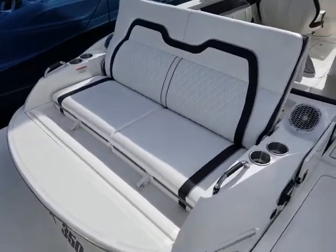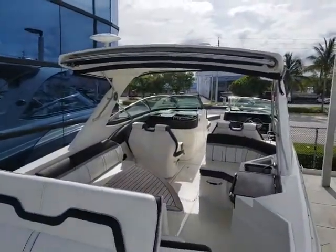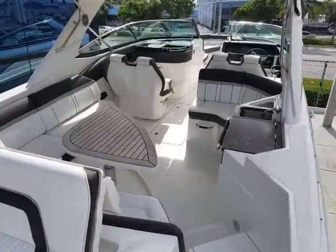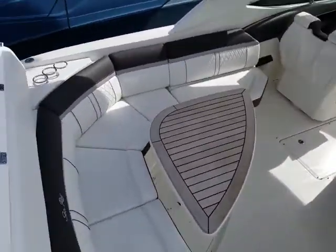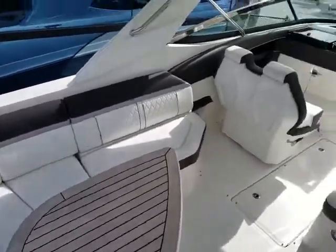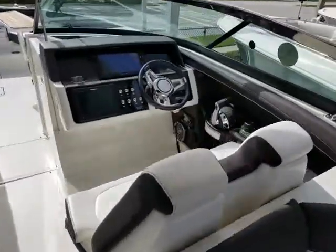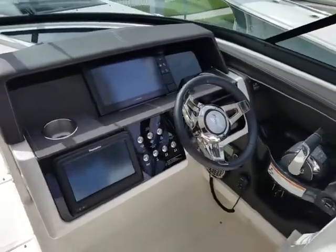So when you're out at the sandbar, you can relax back here. There is some shade coverage by the Sure Shade that'll come out and cover you while you're seated here. This boat is available in an IO or an outboard. In 2017 they came out with the outboard version and it's been very popular, especially with the extra motor for all the speed.